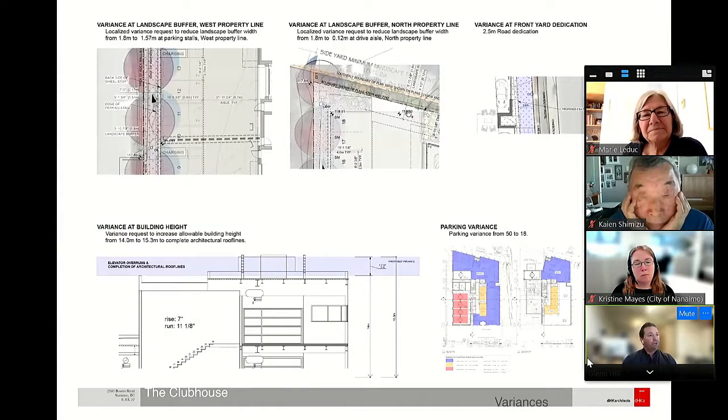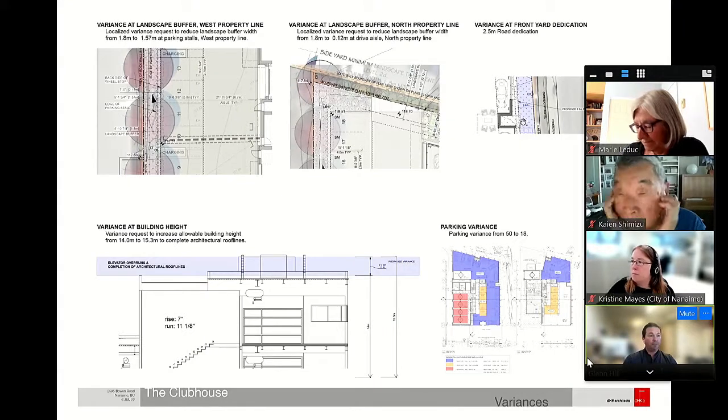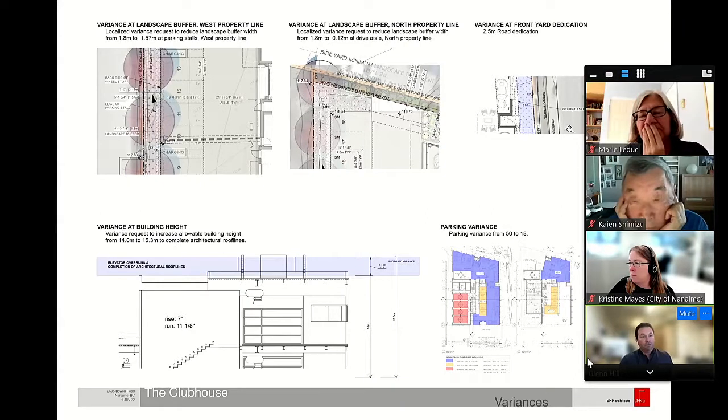The other variance is a minor variance to allow access out onto the rail corridor, should we want to bring a car out to present it the same way that the other dealerships do. That's the only area where we would ask for the reduction on the landscape buffer. This variance just touches briefly on the 2.5 meter additional SRW that we'd like to negotiate, so that we're not losing site area because the road has actually been redone.